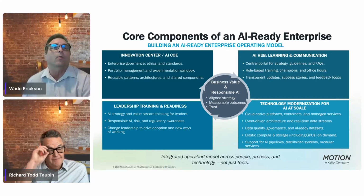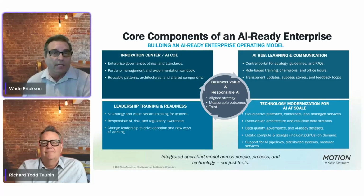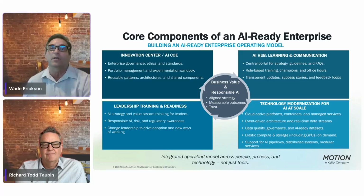And so, whether it's building an innovation center at the top to build strategies and standards, to building a learning hub where you're then sharing agents. A lot of these tools, you can share agents across departments and across the organization that can be modified and reapplied. And then, of course, you're modernizing all your technology. And then, of course, training and readiness is critical to this whole process.